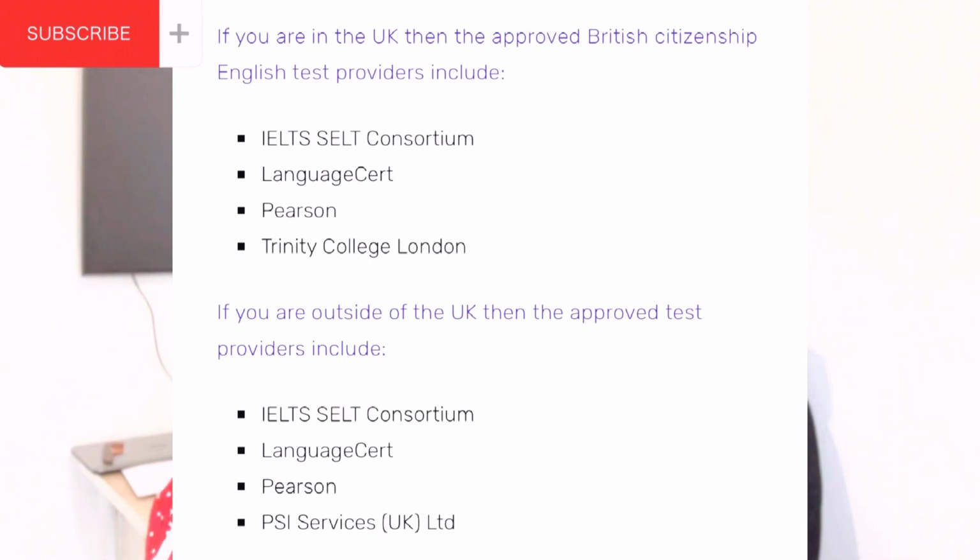The Trinity College London, IELTS SELT Consortium, LanguageCert, Pearson Education Limited. You can use either or. Whatever certificate you get from them is valid. Just to mention that if you're from an English speaking country and your country is listed as one of the English speaking countries that are allowed in the UK, you do not have to sit for this test.